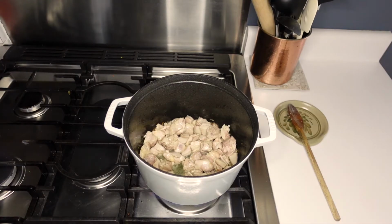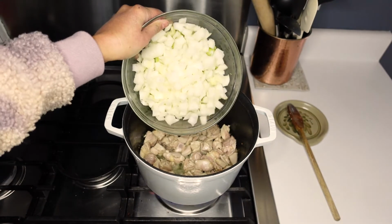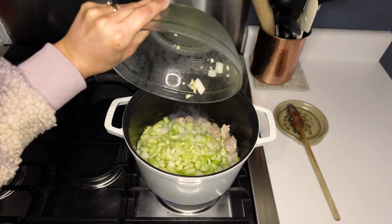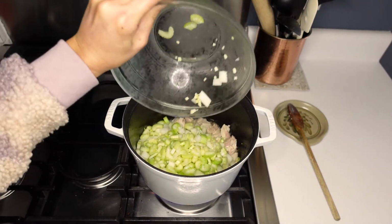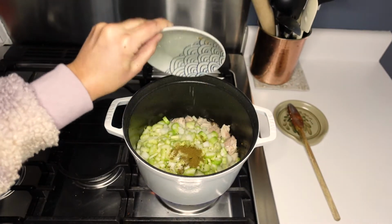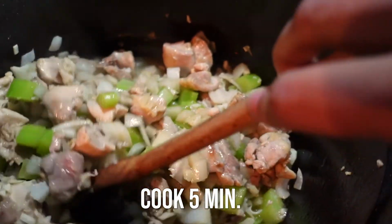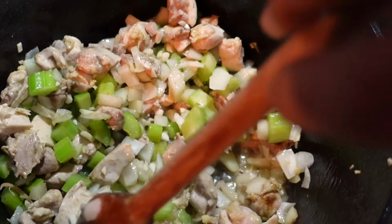Okay, next are the veggies and the spices. So the onion, celery, and garlic, we're just gonna dump it right in. And then our salt and cumin also get dumped in here. You can give it a good stir, and then we will just let that cook for another 5 minutes. Now that these onions are a little bit translucent, that is my go-ahead to add the rest of the ingredients.